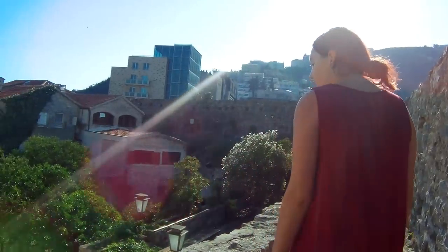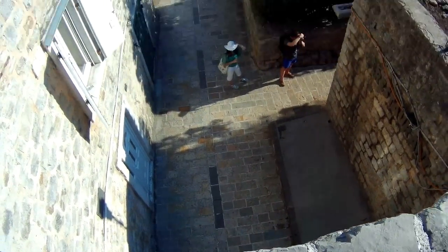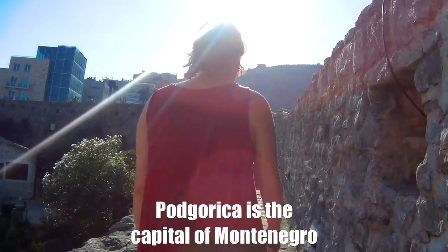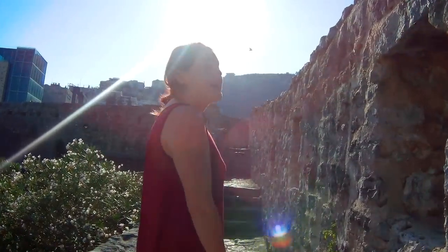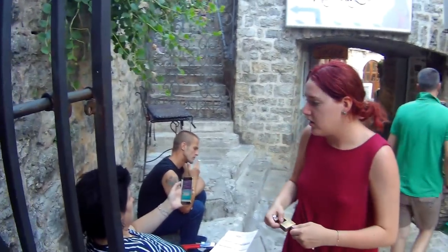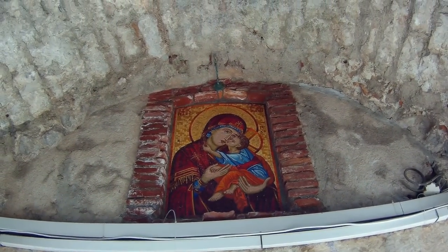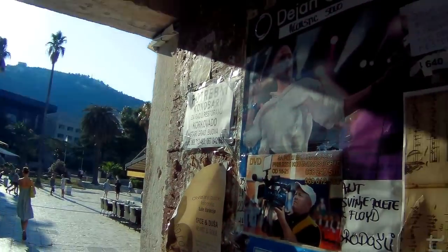Okay. And this is one of the entrances to Old Town. Okay, I think I came in this way. Yes. Podgorica is nice, but it's pretty hot there. Yeah, I bet, because no sea breeze. Yeah. And what's your name? Senia. Senia? Yes. Cool. Hey. Amazing mural there.